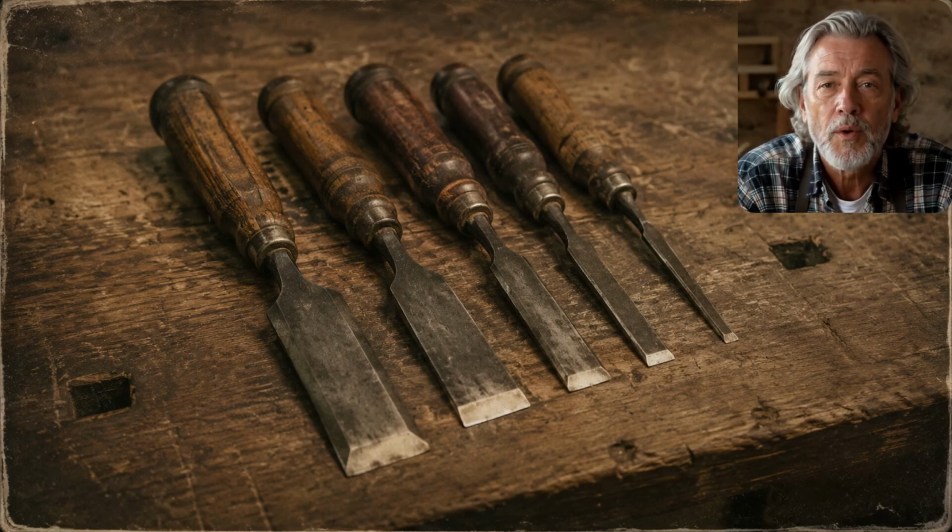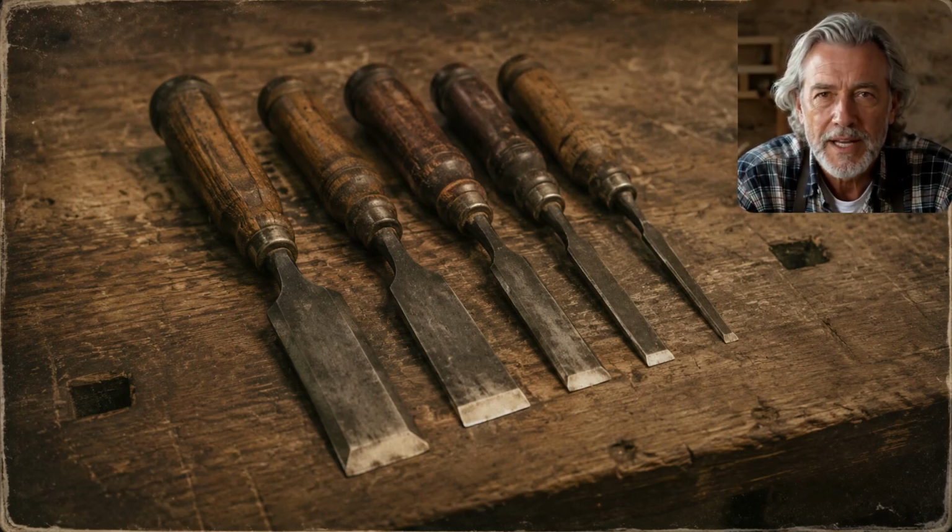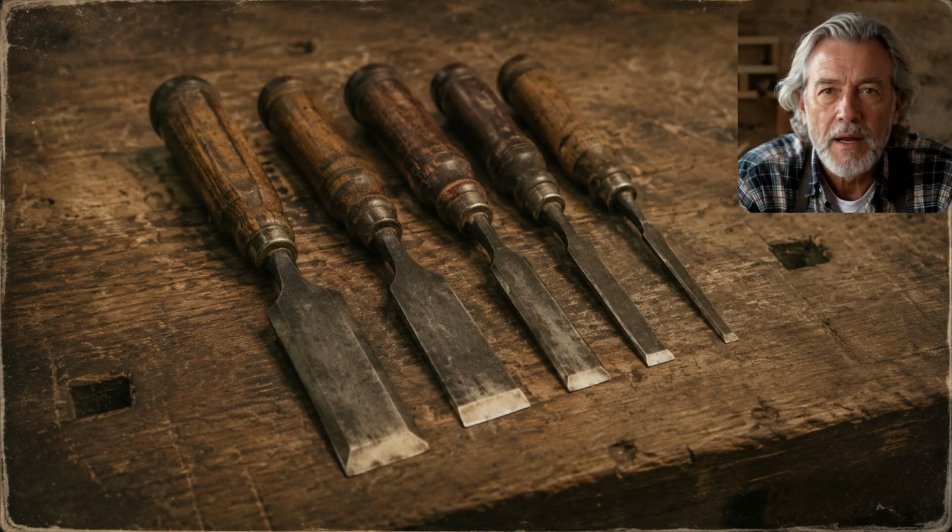These tools were built when the expectation was simple: make it right, make it last, make it worth keeping. The very least we can do is learn how to find them and stop paying $300 for a story when a $15 chisel at a flea market will cut the same joint just as cleanly.